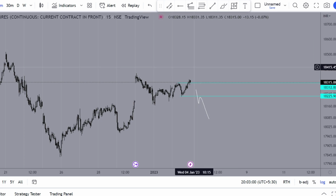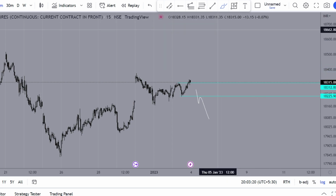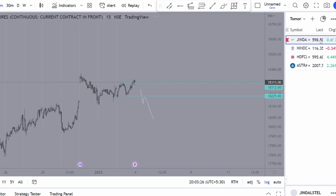If we are getting a completely outburst opening, which is opening high, then we'll be waiting for a retracement to these key levels here or here. And once it rotates, you know, once it gives something like this and then rotates like this, then we'll be opening a long position. So this is the thesis for tomorrow in the indexes. Let's quickly look at the stocks.